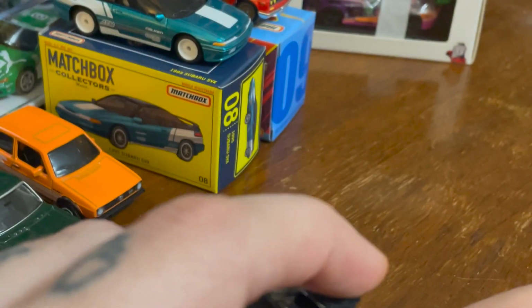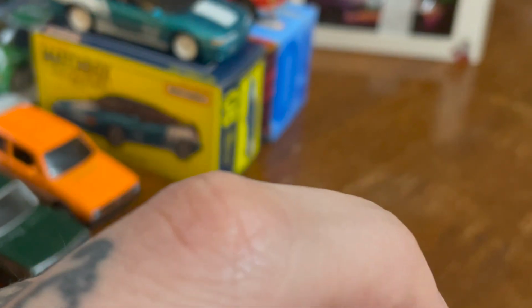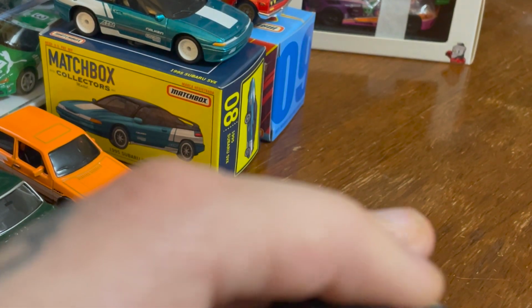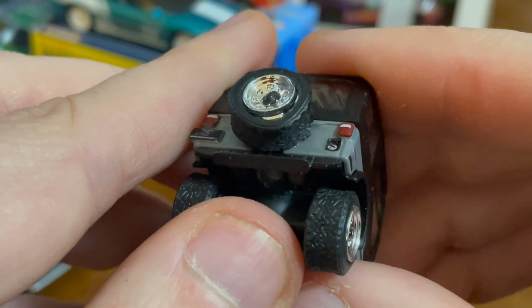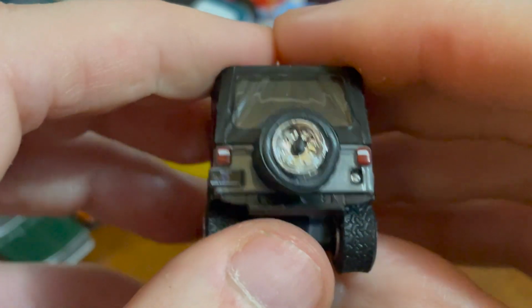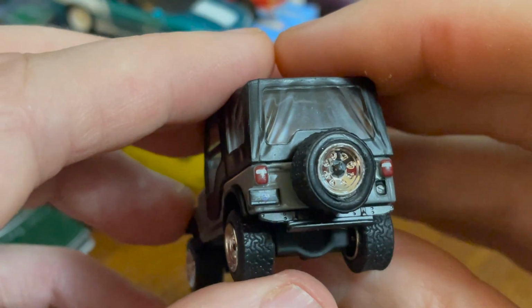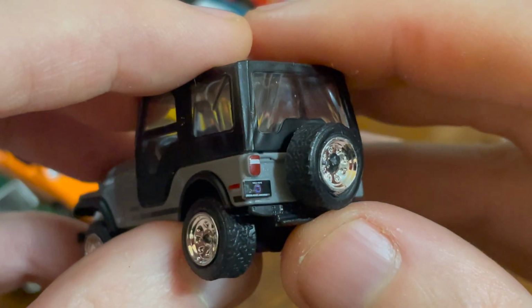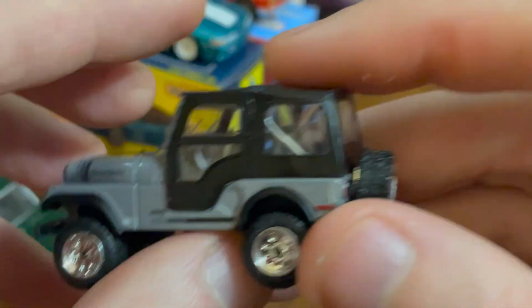Like the rubber is glued to the vehicle. So I'd have to cut through all the glue. Yeah, you can see the glue there. I'd have to cut through all the glue. The back lights look nice. That license plate probably looked a bit nicer before I messed it up with my knife.